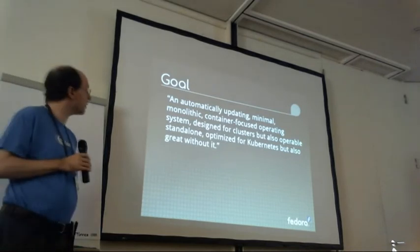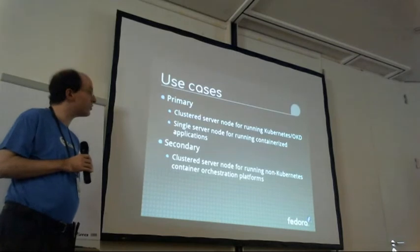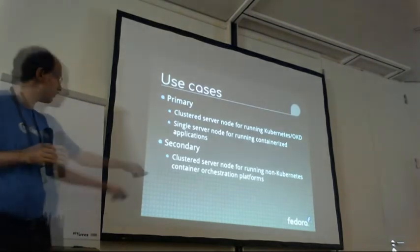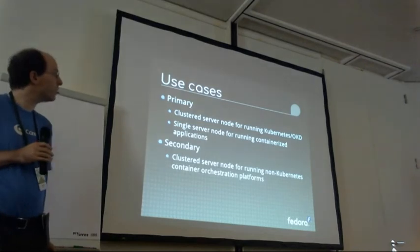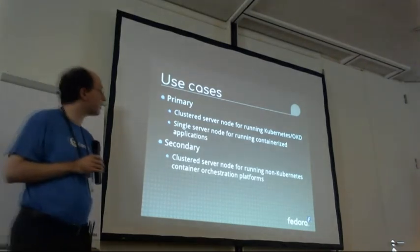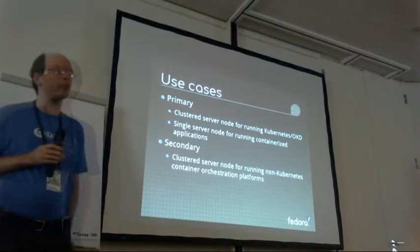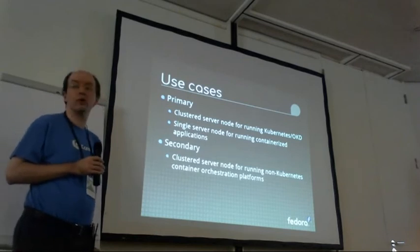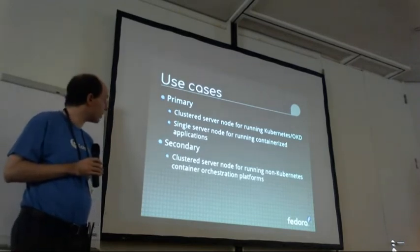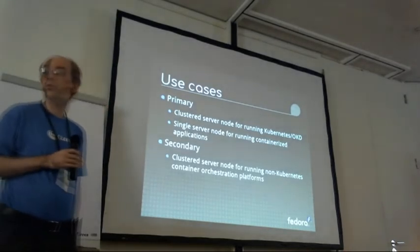Minimal system, monolithic image. We have some use cases defined. There's some stuff down below that I haven't included on the slide. But essentially, the primary use cases are either a single server, essentially a node for running Docker or Podman or whatever, or a clustered node for Kubernetes or OKD. And then secondarily, cluster nodes for running other container orchestrators.